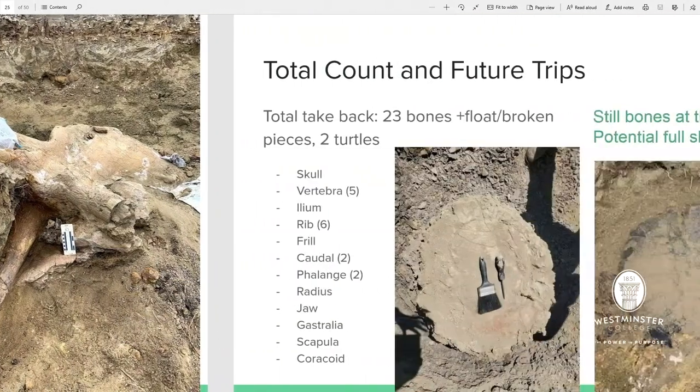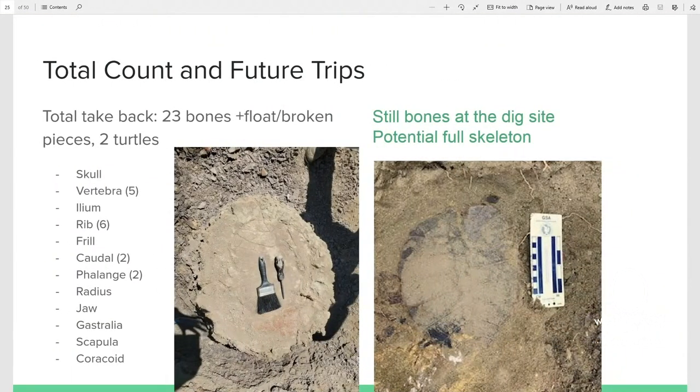There are still bones at the site where we found the other bones, and so there is potential for a full skeleton. We currently only have a partial skeleton with a total of 23 bones plus two turtles. And on the slides here, you can see our two turtles. We plan on going back to the dig site next summer to take a next crew and find the rest of Shady.